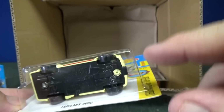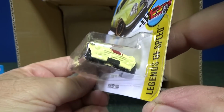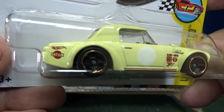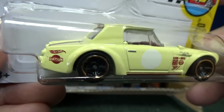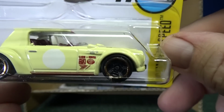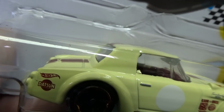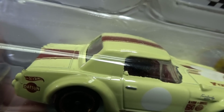Look at the base. That's interesting. They made the base to where a notch is right there. Interesting. Let's have a look at the decos. You guys, there's a Datsun logo, Hot Wheels Flame logo. And well, that's pretty crappy. Look at the horrible finishing on the window there. Got a lot of metal flashing.